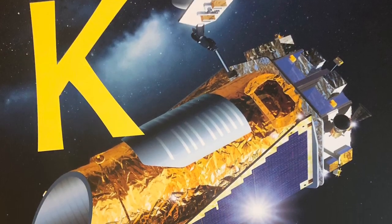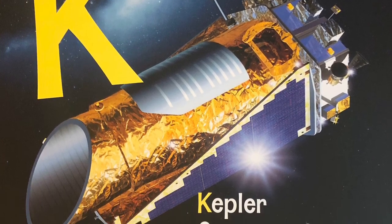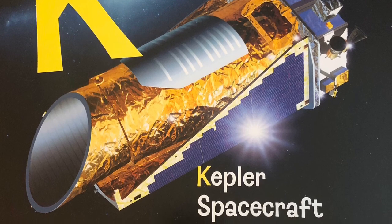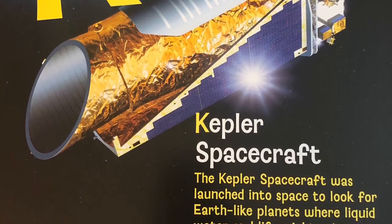K. Kepler Spacecraft. The Kepler Spacecraft was launched into space to look for Earth-like planets where liquid water and life might exist.